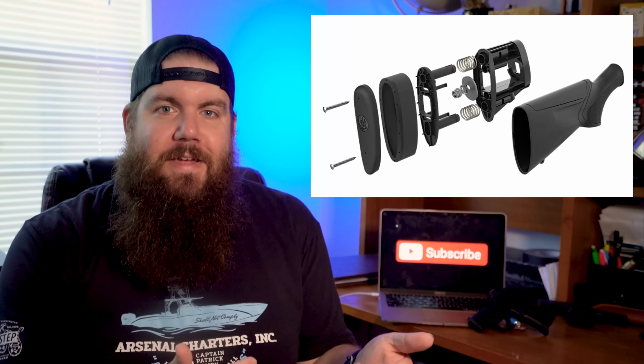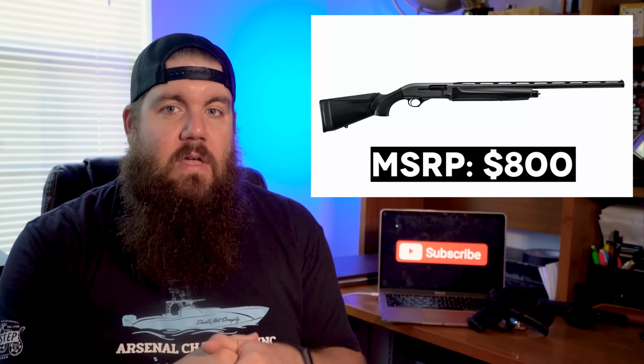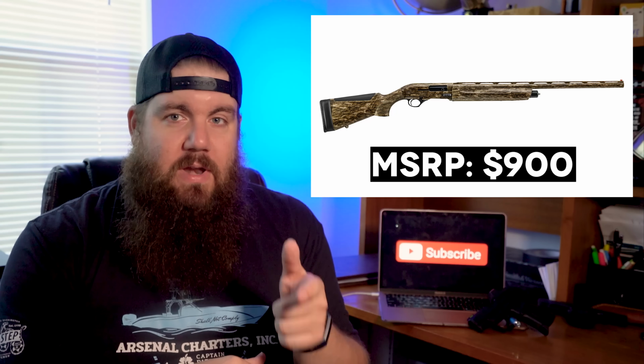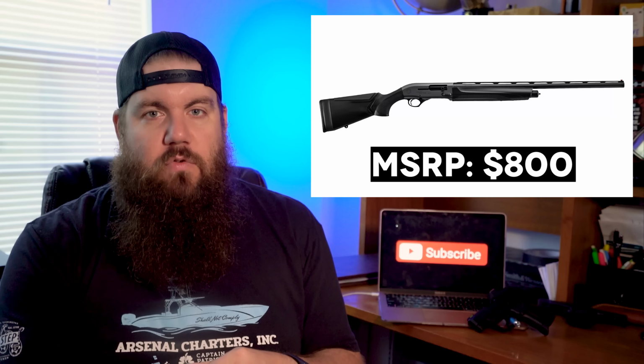The other best part is the pricing on these. The black synthetic version goes for $800. The Mossy Oak Bottomland version goes for $900, and the Max 5 Camo version is the same $900. All of them come in either 12 or 20 gauge.